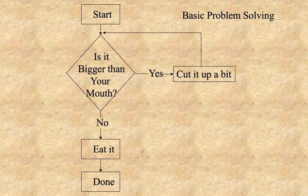This is sort of basic problem solving. My philosophy is that physics will give you a background in logical thinking and problem solving, and that's why I loved it as a student. I'm a computer programmer as well. I don't use flowcharts, but I like this flowchart, right? Basic problem solving: is it bigger than your mouth? Yes. Cut it up a bit, reevaluate, and eventually you'll be able to eat it, right?